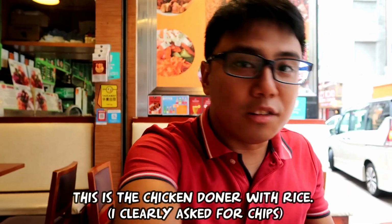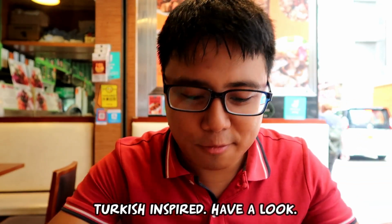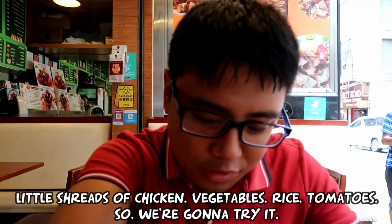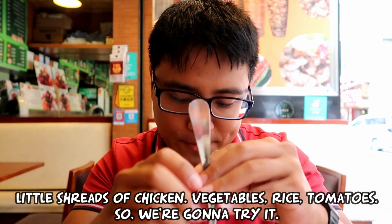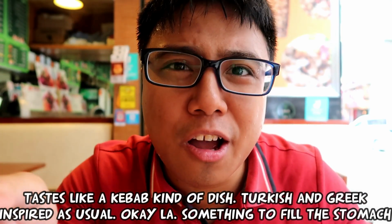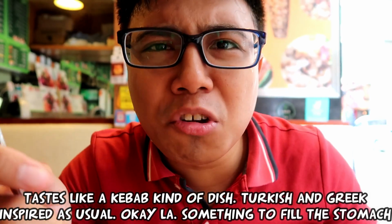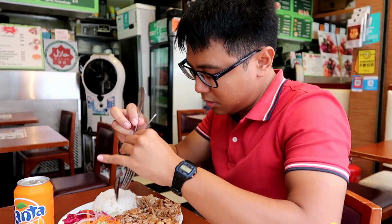Thank you. This is a chicken doner with rice, Turkish inspired. Have a look. Little shreds of chicken, vegetables, the rice, tomatoes. So we can try. Feels like really a kebab kind of dish, Turkish and Greek inspired as usual. Okay lah, something to fill the stomach. Something for breakfast and lunch.